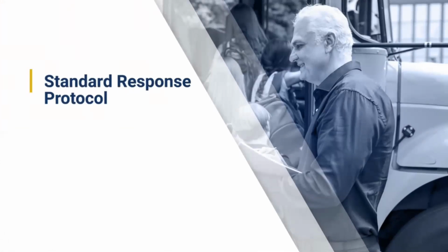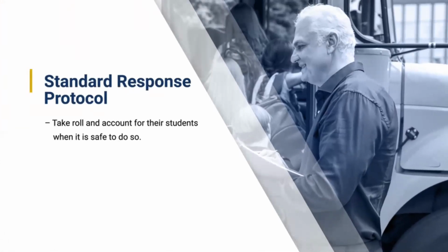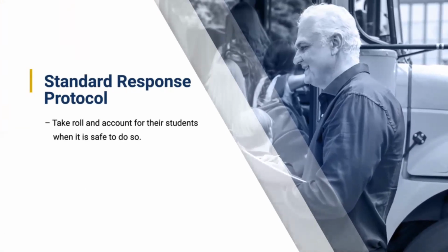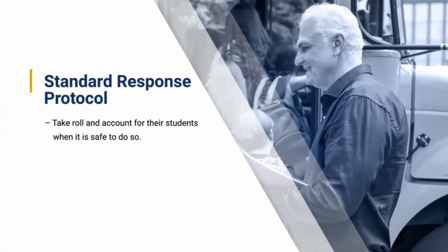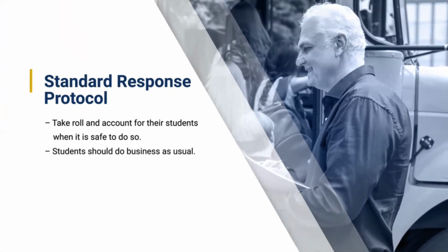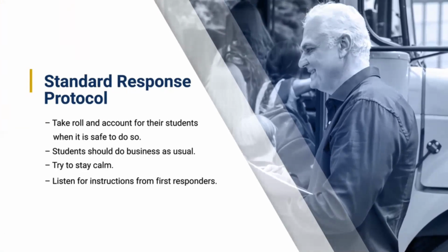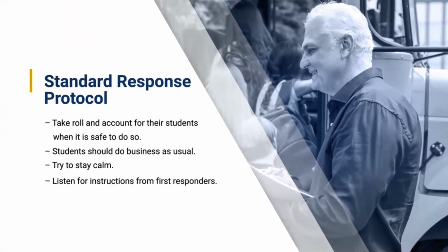In all of these actions, teachers should take roll and account for their students when it is safe to do so. So long as there is not an immediate danger, as in lockout or hold action, students should do business as usual. During any event, try to stay calm and listen for instructions from first responders.